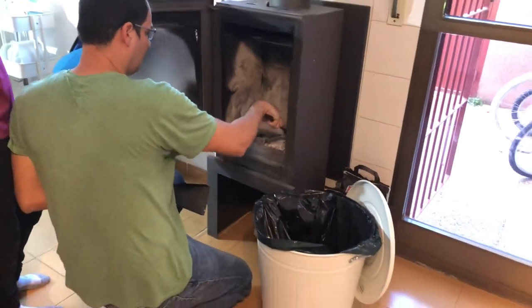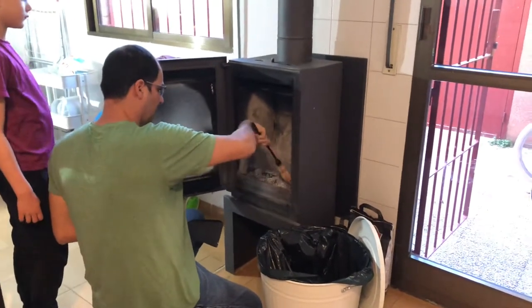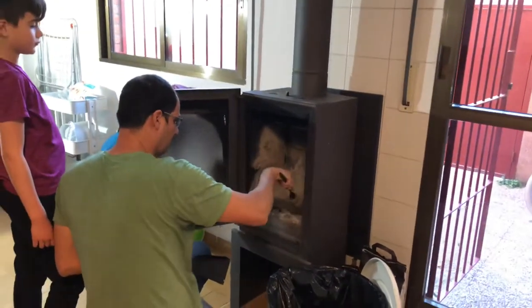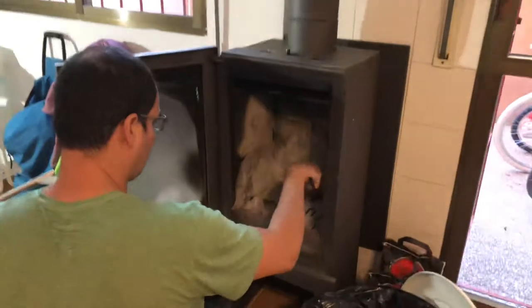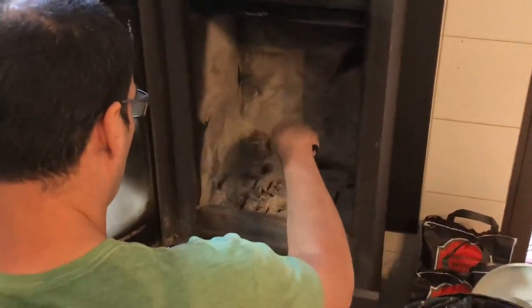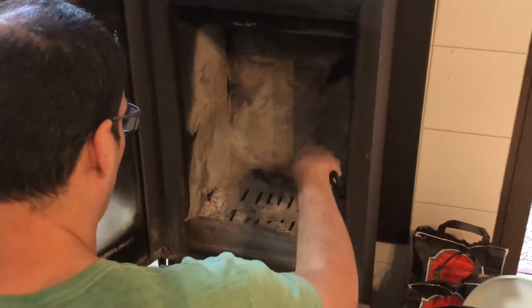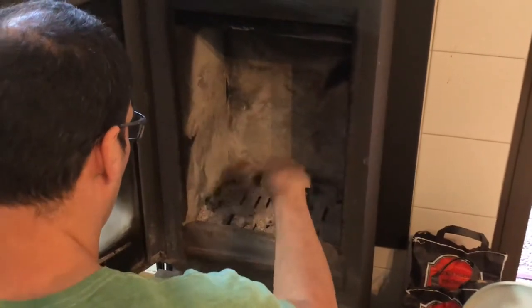All right, so we still haven't found wood, but we're gonna try to use charcoal. But we have to clean the thing out from whoever lived here before. Supposedly, if you have that grate thing on your wood-burning fireplace, then you can use charcoal.